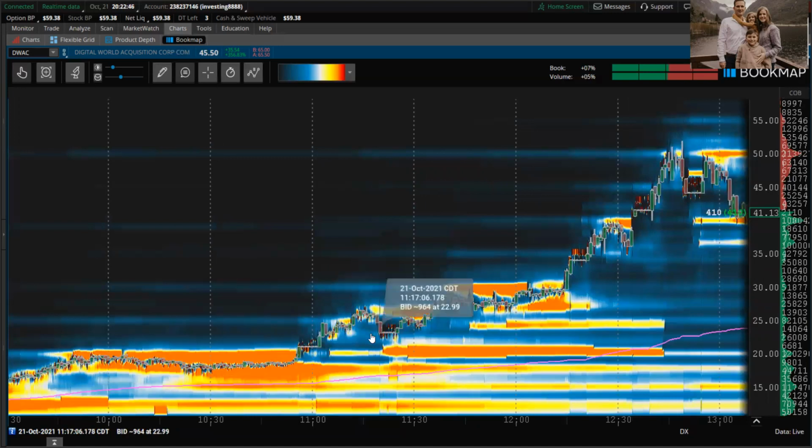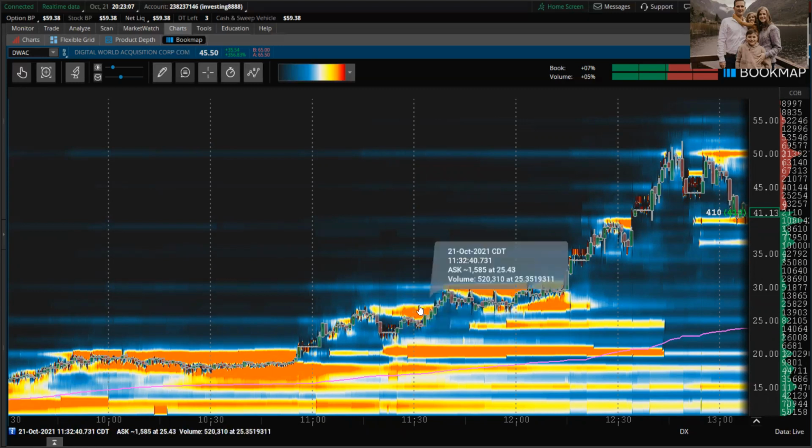They knock it all the way back down to 22. And what happens? Buyers come right back in the book at 22, and they are ready to support this thing for the continued push. Sure enough, it pushes all the way back up to the $27 sellers. This time, what happens? It pushes through them, and runs right into the $30 sellers.